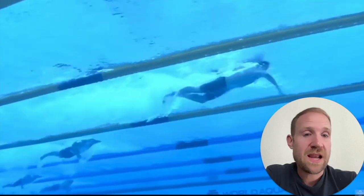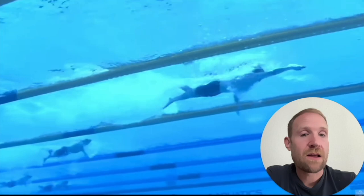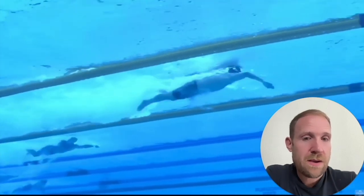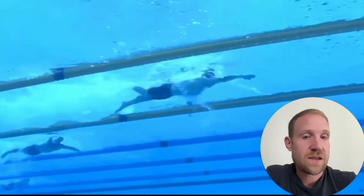And so by breathing at the right time, getting back in line, getting the head back down in time for the pull is going to allow him to get a lot more out of that. And by breathing straight, by breathing low, and by not delaying the breath, he's able to keep his alignment in check and create a lot of propulsion with each stroke.